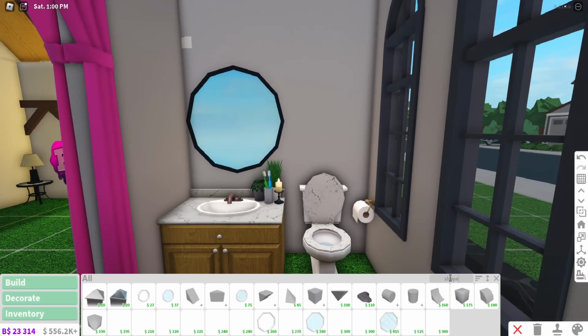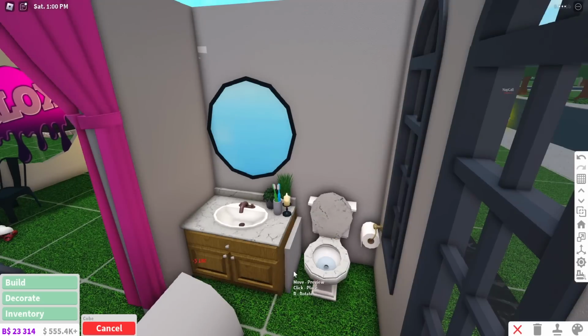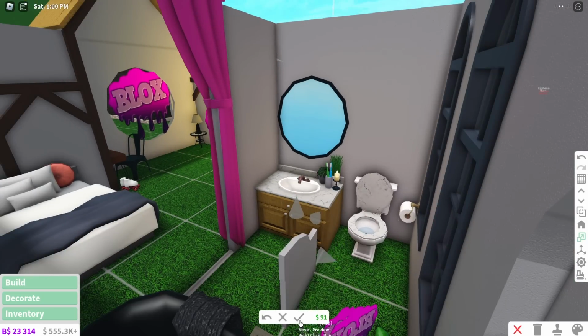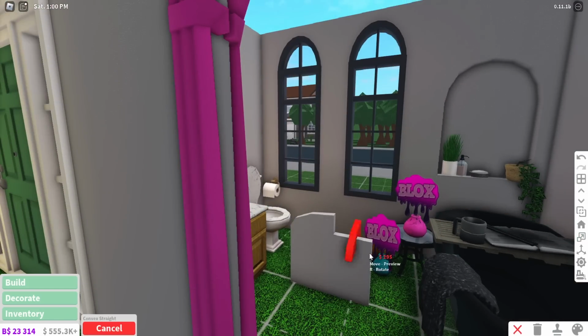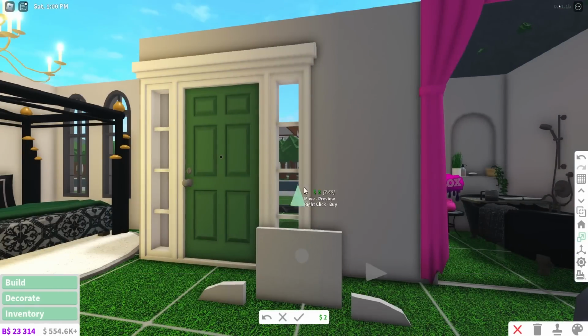After placing the windows, I then go back into the bathroom. I add a little bit more of designs and color everything. And when I say color everything, you know what color I'm talking about. I colored everything black and white. And some gray, there's some gray. But basically, that's the color palette for this whole entire build.